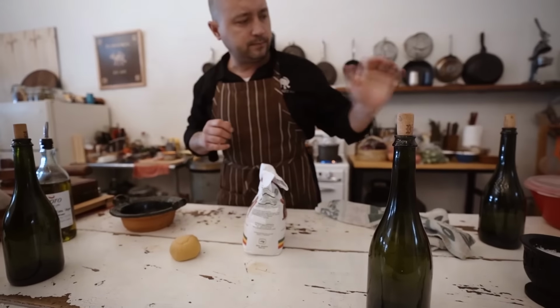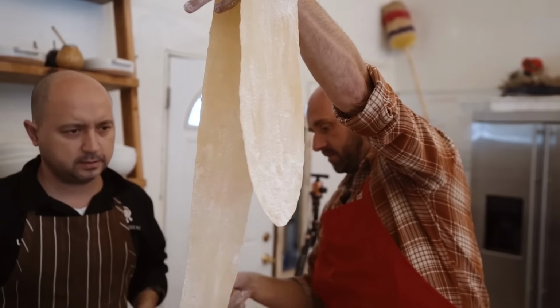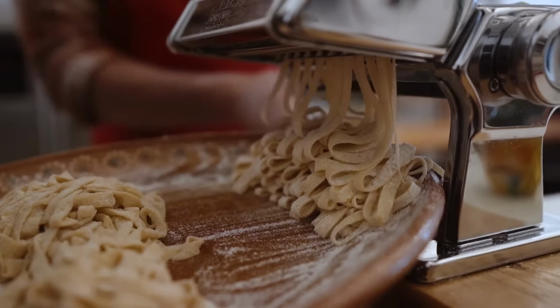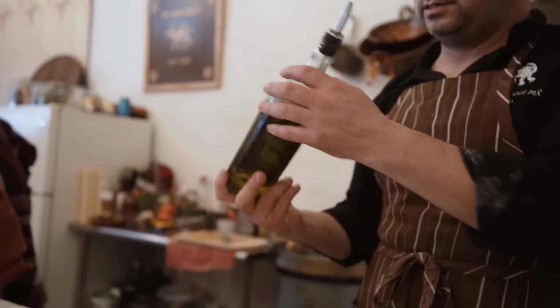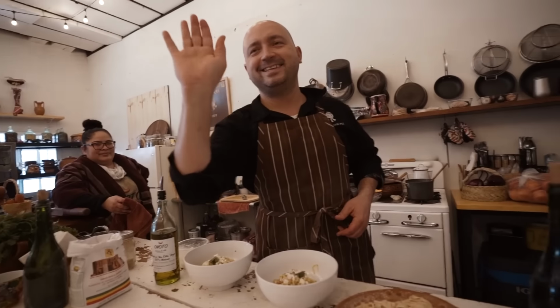Your rolling pin. Italian there. Very special, huh? Soft and gentle. And then the kiss, extra virgin olive oil from Onoto. Done. See? Thank you very much.